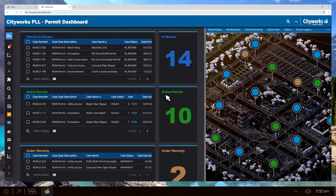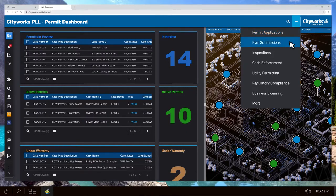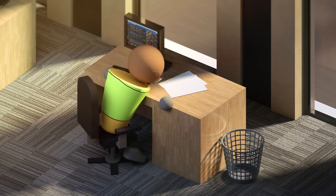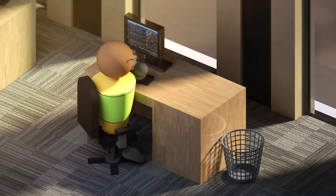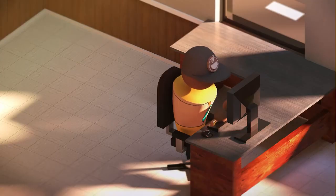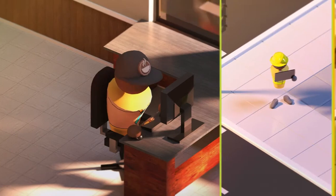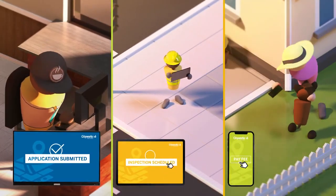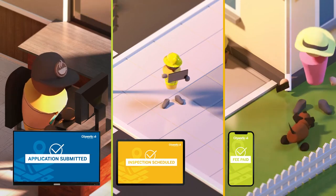Configurable templates allow you to easily manage tasks, including permit applications, plan submissions, inspections, code enforcement, utility permitting, regulatory compliance, business licensing, and more. Cityworks eliminates the need for physical paperwork by organizing application, permitting, and licensing workflows in one digital location. An online public portal allows businesses, contractors, and residents to submit applications, schedule inspections, pay fees, and track status updates at their convenience.